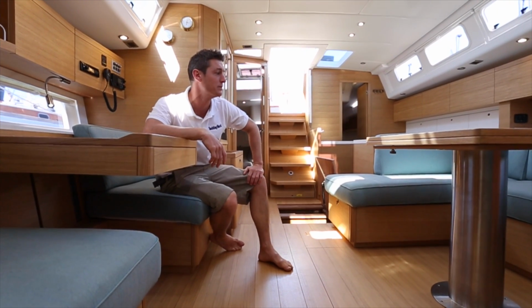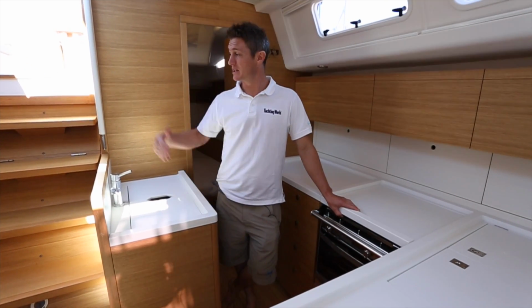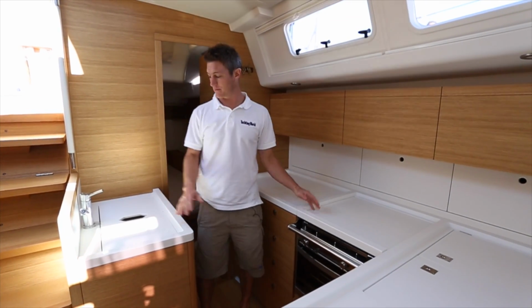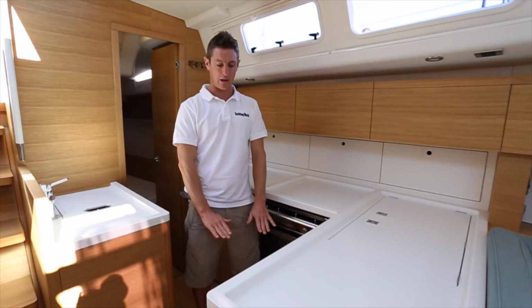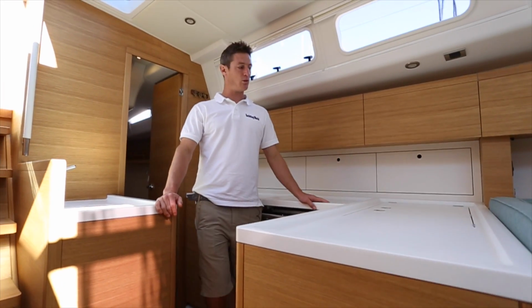for good weight management. What you may not have noticed about that companionway is it's actually asymmetric, it's offset a little bit. So the benefit there is you gain quite a lot of galley space, because you can have your sink area here, plenty of work surface, and here you're at a better level because I am sunk down a step. It works well, it's a nice format.